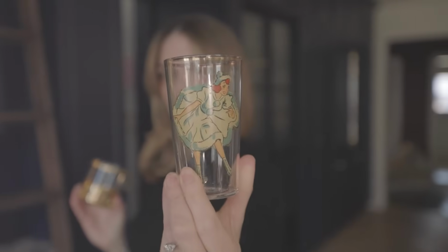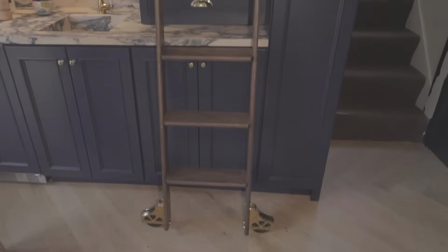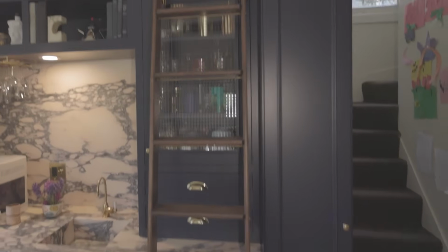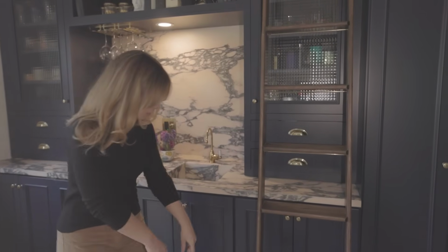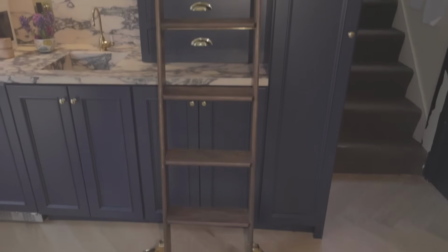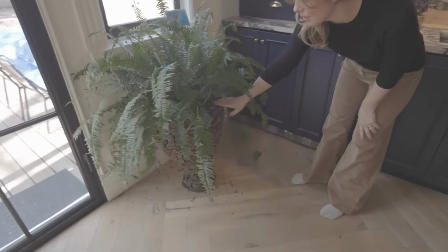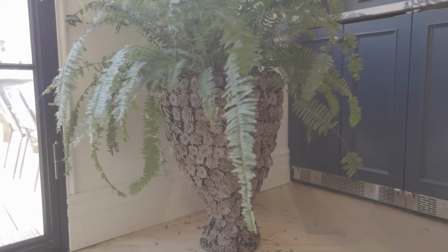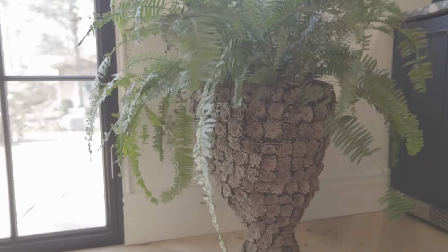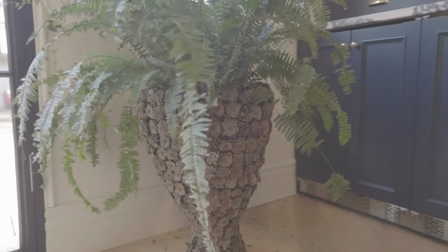Another wildly asked about question in this kitchen is this ladder, which Billy built, and I need to do a tutorial on how to build it because everybody keeps asking, but he purchased this hardware as a ladder kit, and then he just built the ladder himself. This is a piece I found at the thrift store last year, and it's a planter made out of pine cones, and this fern is always dropping leaves, but I just love this piece, and I even bring it outside in the summer. It's pretty hardy with the weather because it's made of pine cones, I guess.